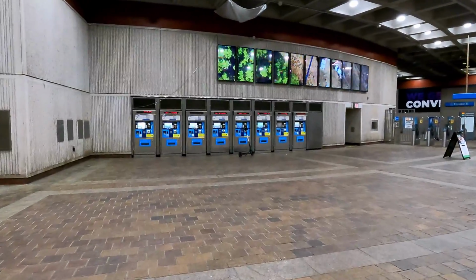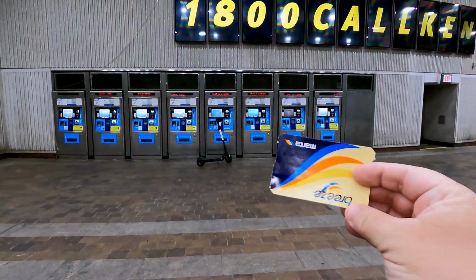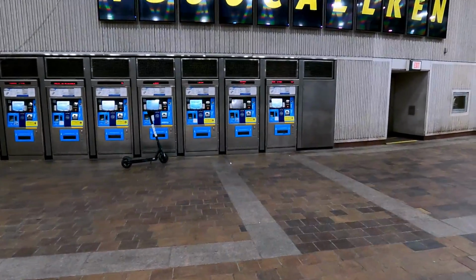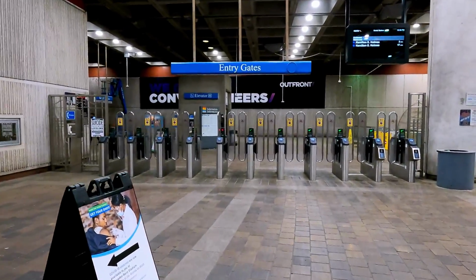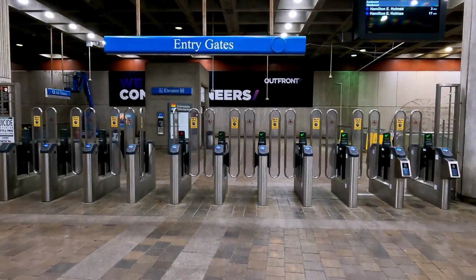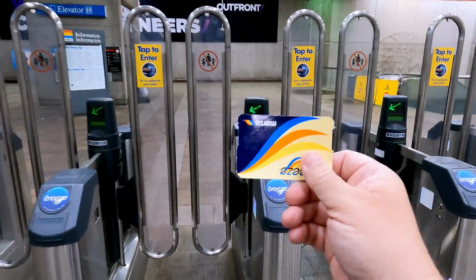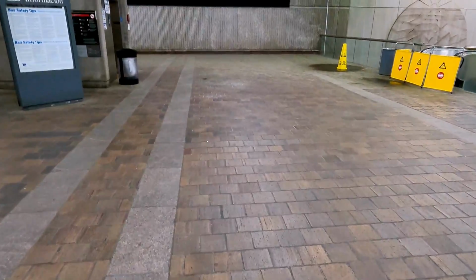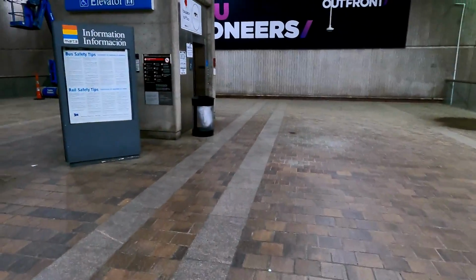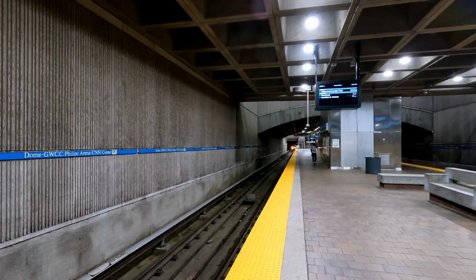So everything is as simple as you go to those machines, use a credit card, and you can go get you a little cheapy card like this, and then you come over to the entry gates. One thing I had to learn the hard way: follow the arrow, take your card, touch it, and there you go. You're in. Now you just got to go find your trains. And here comes our train.